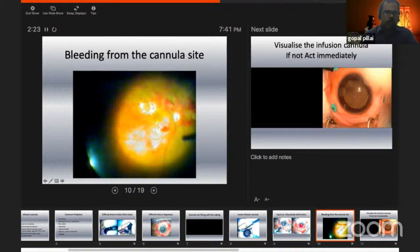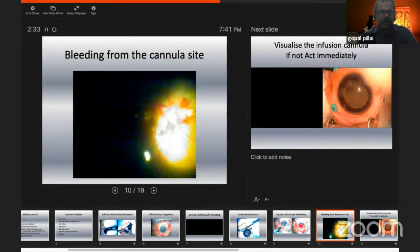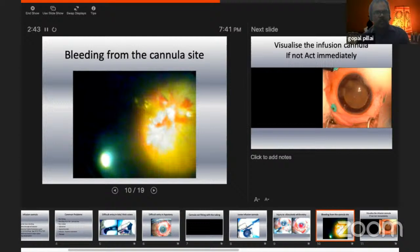So here, this is also again an old one chip video, which shows that there's a bleeding which is occurring right from the infusion cannula area. You can see the blood which is actively dripping from the infusion cannula area. So you need to indent, go there, find out the bleed. Initially, what I would do is I'll keep 60 millimeters pressure for some time, maybe 2 or 3 minutes, and see if things settle down with that.